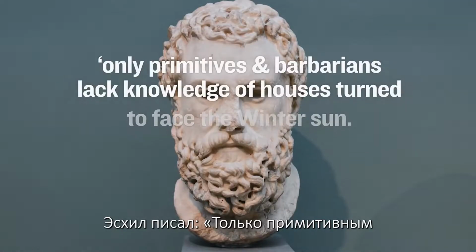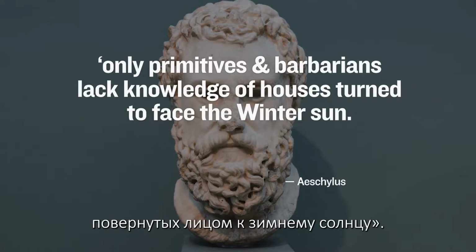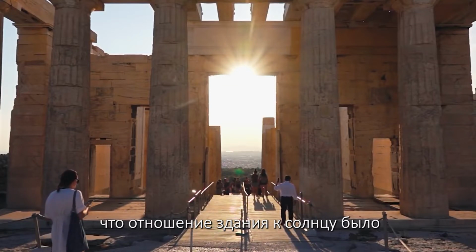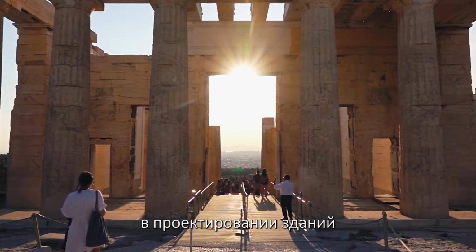Aeschylus wrote, "Only primitives and barbarians lack knowledge of houses turned to face the winter sun." And while that might be a little harsh, it does underscore the fact that a building's relationship to the sun has been a crucial or even a primary factor in building design even since the ancient Greeks.